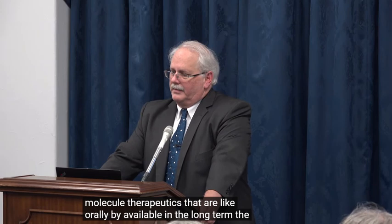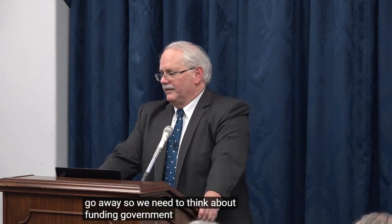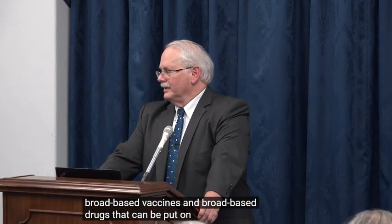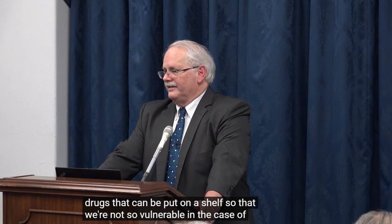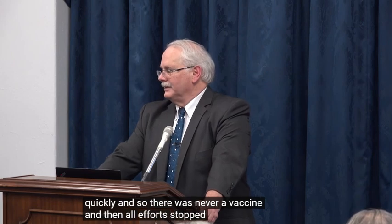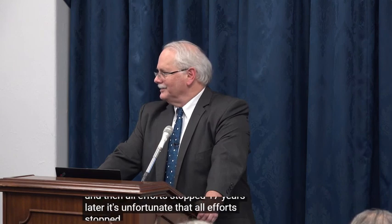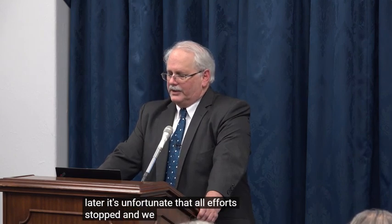In the long term, the problem is clear and it's not going to go away, so we need to think about government funding for broad-based vaccines and broad-based drugs that can be put on a shelf so that we're not so vulnerable. In the case of SARS, the epidemic came and went very quickly, and so there was never a vaccine, and then all efforts stopped. 17 years later, it's unfortunate that all efforts stopped. And we should learn from that.